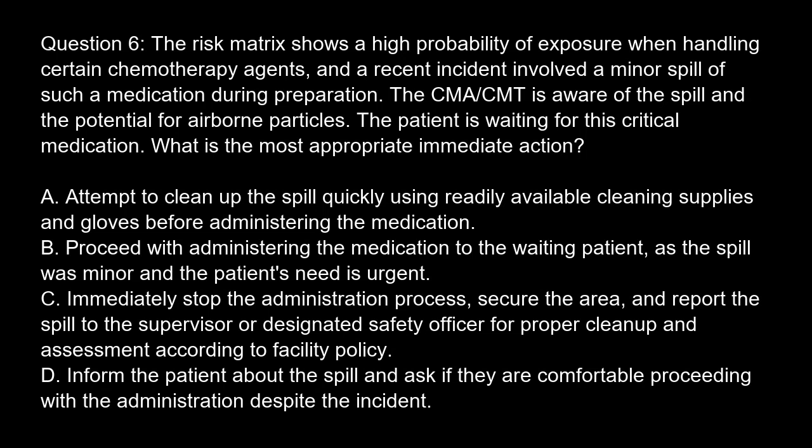Question 6. The risk matrix shows a high probability of exposure when handling certain chemotherapy agents, and a recent incident involved a minor spill of such a medication during preparation. The CMA/CMT is aware of the spill and the potential for airborne particles. The patient is waiting for this critical medication. What is the most appropriate immediate action?